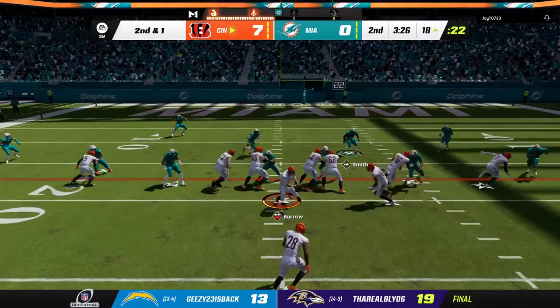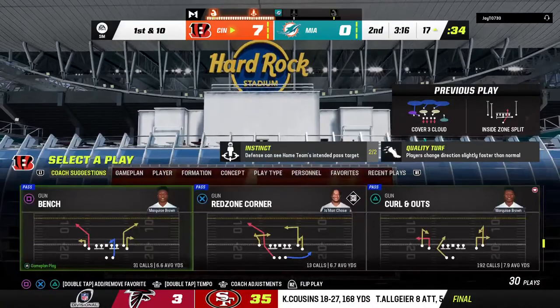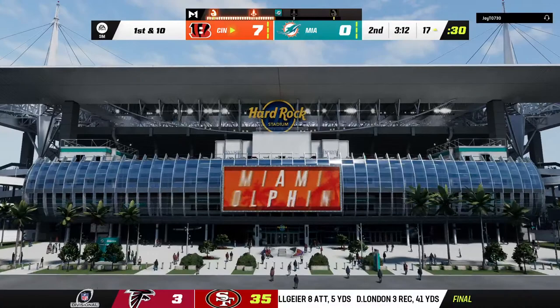Back to Mixon on second down. A gain of just a yard, but it's a first down. Now that's the way to do it. Hand it to someone with vision and good footwork and handling a little bit of power, and you find a way to pick up first downs.